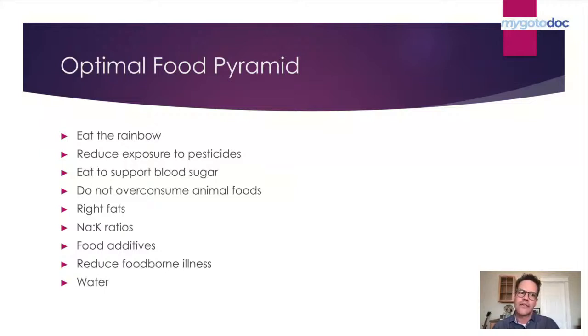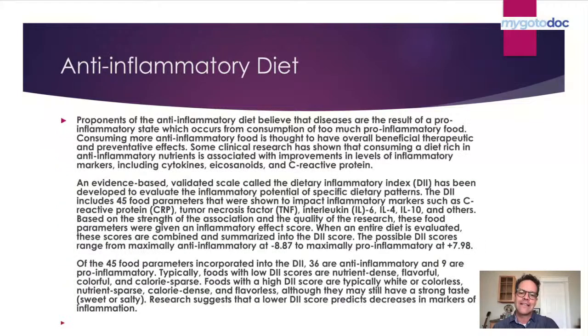Let's see here. Just please explain what a serving is. That depends on the food. So a serving of broccoli is going to be different than a serving of lentils. Look it up online. Just keep a diet diary for a couple of days. I encourage everyone to keep a diet diary for a couple of days during the week and then once on the weekend, because sometimes your diet can be different on the weekend.